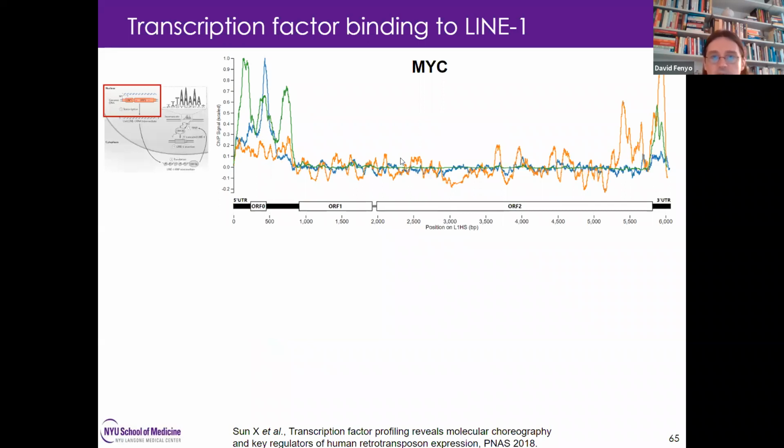So then this shows an example. This is MYC in a few different cell lines. We have three different cell lines, and here we have the LINE-1. So this is the 5' UTR, ORF1 and ORF2, and the poly A, the 3' UTR followed by the poly A tail. What we see is that MYC, for example, binds very differently in these three different cell lines. In the green trace, we have three large peaks in the 5' UTR. In the blue, we have mainly just one peak. And then in the orange, we actually don't have very distinct peaks there. But instead, we have distinct peaks in the 5' UTR.